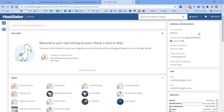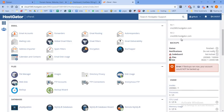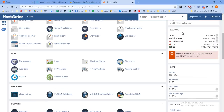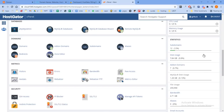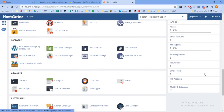Here in the right side panel, you will see general information about your host. The current user will be the username. Then the primary domain, IP address, and the home directory will be like this. And in the DNS section are the two name servers, then some information about backup, whether they are backing up your files or not. Then usage, here you can see the current usage of CPU, memory, and processes. Then a few statistics about your current usage of domain names, subdomains, disk space provided to you, and everything, SQL, etc. And scroll down, you can see email accounts and every detail.